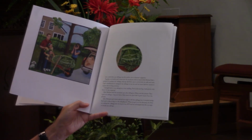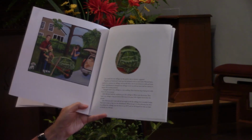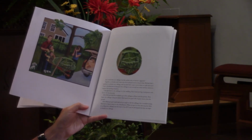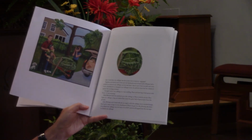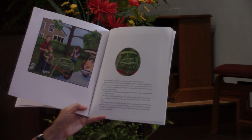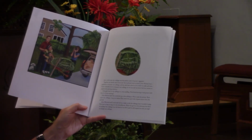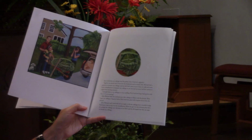I thought back to my cabbage as a tiny seedling. Now look how big it had grown with TLC. It was amazing. John Michael held the yardstick up to the cabbage as Mom took the picture. Then I gave my cabbage a hug just before Dad sawed the giant ball of green leaves from the ground.